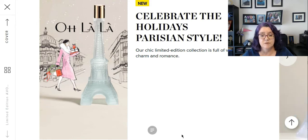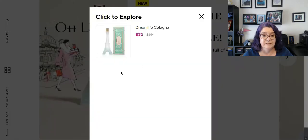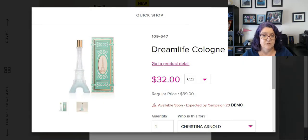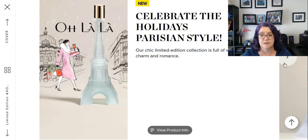So you get the same sort of thing. You get pictures of the products. You can view the product info. Again, that'll bring up a list of the products that are featured on that slide, or in what we call a story. And then you can click on that and go to the quick shop again. So you just progress through. It's just getting to the same place in a little bit different way.